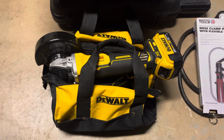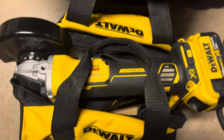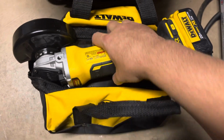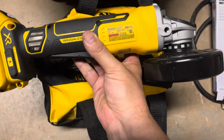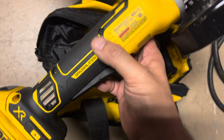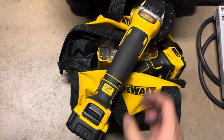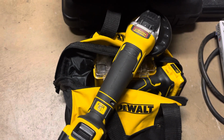But I was doing something around the house and I needed a couple things, so I ended up going with this DeWalt stuff. At first I got a 4.5 inch angle grinder, part number DCG413. I got a cutoff wheel on it right now. I was using it to cut some frame, but real nice, powerful grinder.